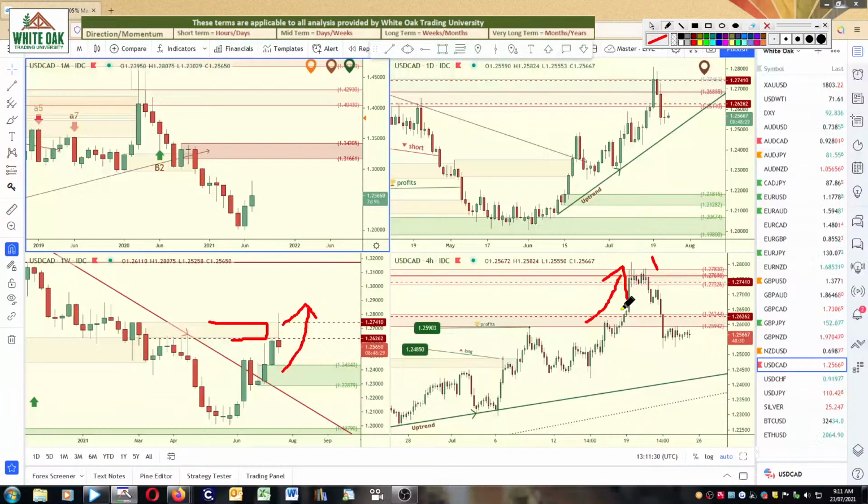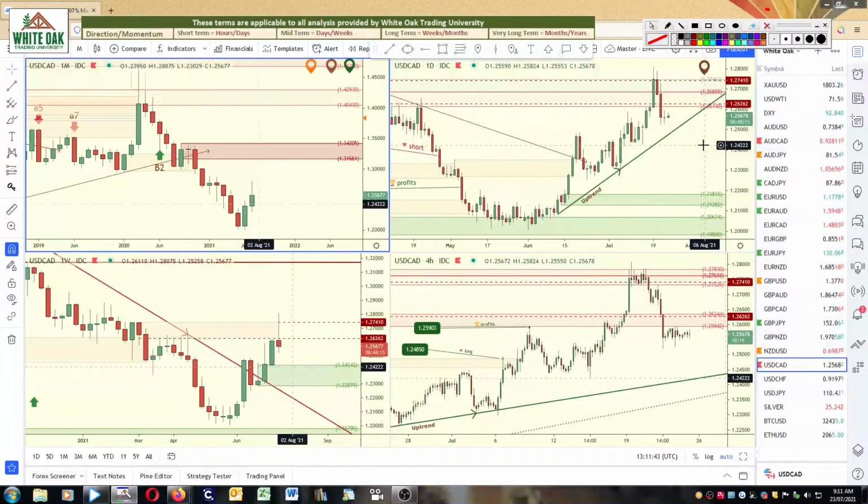That is a good sign, because if price is indeed going to hold these highs and start dropping with momentum, it would be fueled by the dollar and the supply area that's currently in play in the dollar. So there's a very good chance that we see a push down from here.